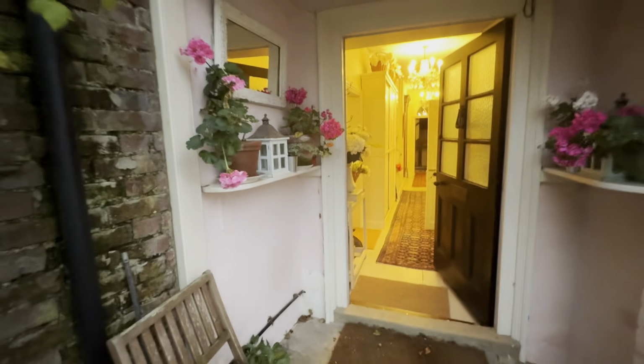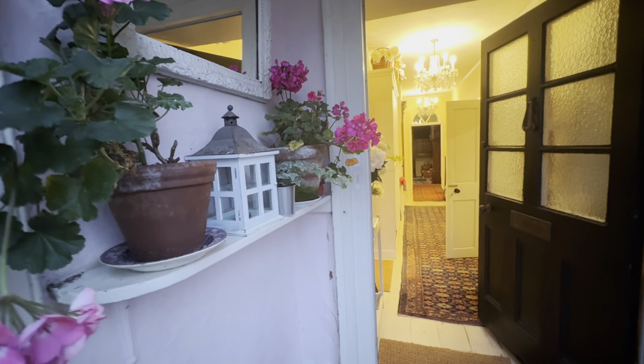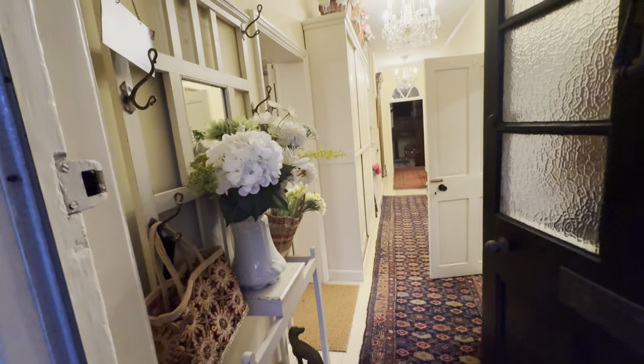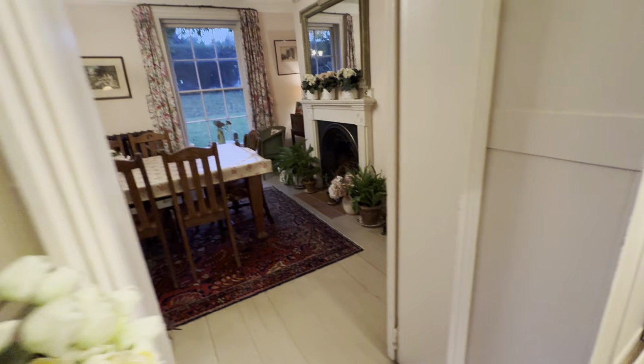And amazingly, my geraniums are still flowering beautifully, even though it's the middle of November. I think it's the 16th of November when I'm filming this, so it's very mild. We're having a very mild autumn, so the geraniums are still looking really pretty. Anyway, I'm sure you want to look at the house, so let's go inside and see what's changed, if anything.